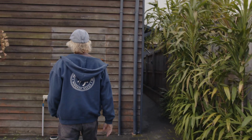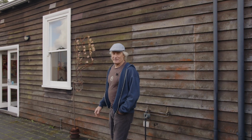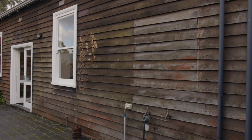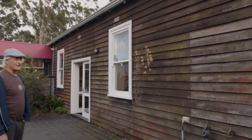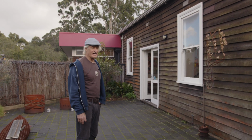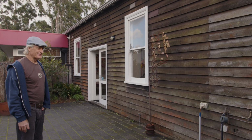Again, look at these weatherboards. I mean, these are nearly 100 years old that they've been on the building, and they haven't had much done to them. Like, we don't paint them. It's just, Jarrah is just such a resilient material. Doesn't rot. White ants don't like eating it. Yeah, it's a fabulous old building.